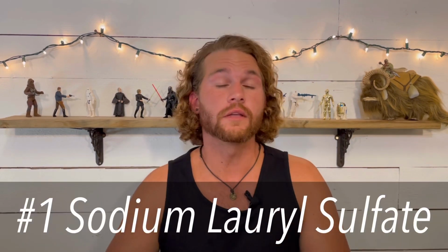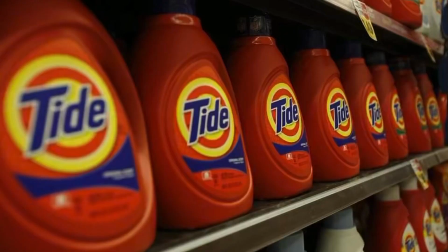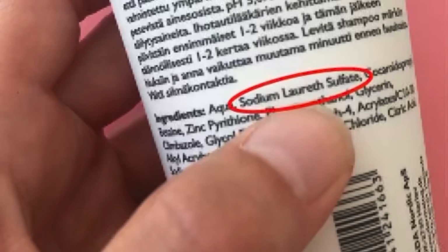Number 1 is going to be sodium lauryl sulfate, or SLS for short. So get this, SLS is actually a surfactant found in many cleaning products. Also, it's an insecticide. The ingredients in SLS can cause things like cancer, liver damage, skin rashes, depression, diarrhea, and even eye damage. Not something you want to put in your hair.